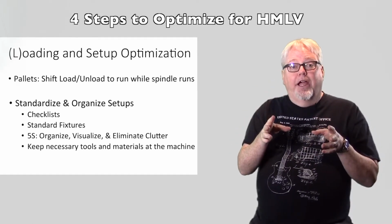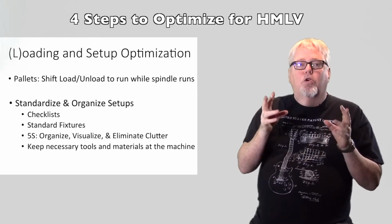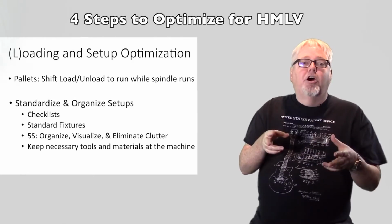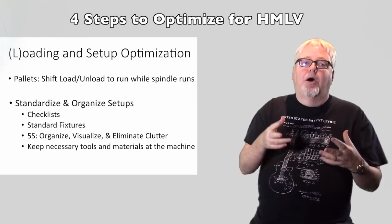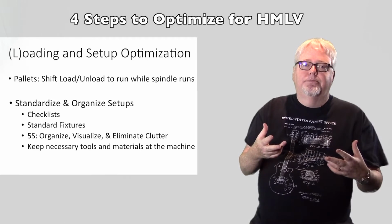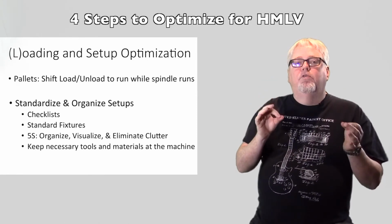Got all that working great? Start looking at changing from hand tools to power tools, air or electric for part loading and unloading from the pallets. Provide help loading and moving heavy pallets. There's a lot to be gained from optimizing all the work in this loading and setup area. Hey, that's it. Now you've got the high mix, low volume mindset.